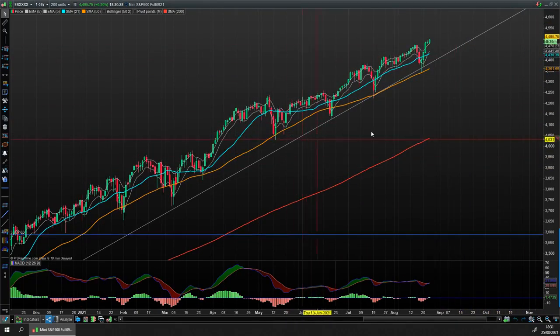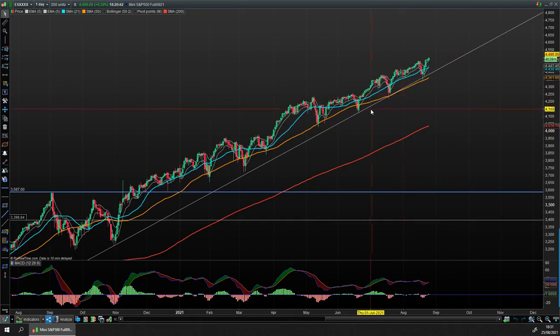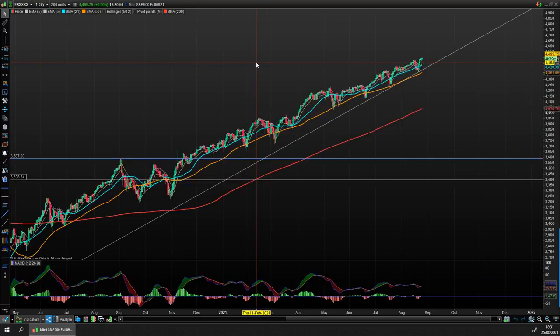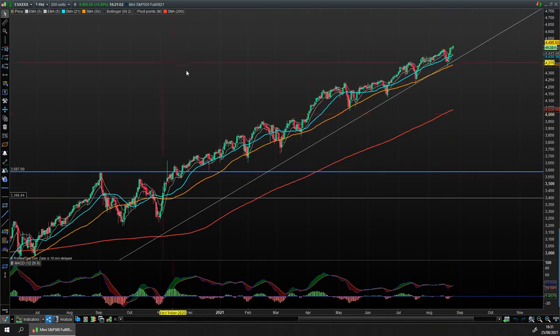So at the moment, for me on the S&P, there's no reason to suggest any downside. We're not making any lower lows. I can readjust this trend line a little bit here. Obviously we've got the big trend line that comes in from the lows, you'll see this pop in from 2020. It's a slight readjustment, so we've just cut through that because this low here is now made a higher low, and then a higher high. So that trend line's still valid.